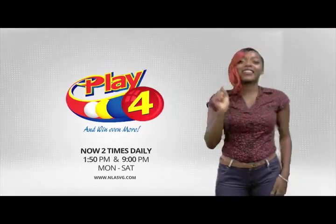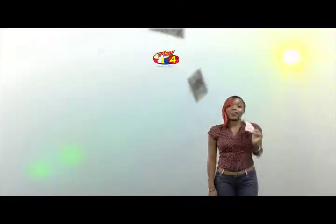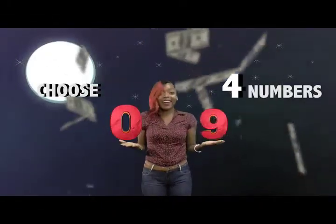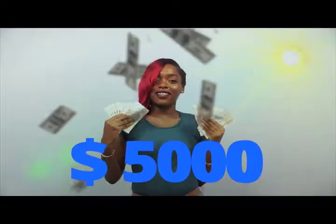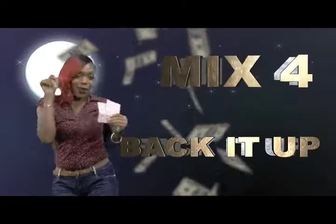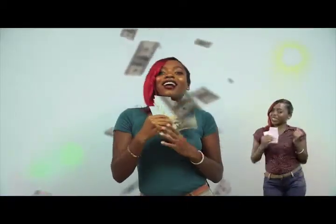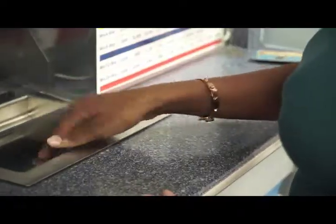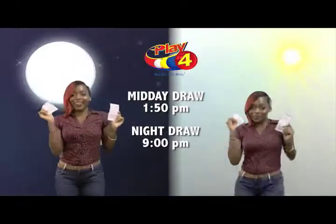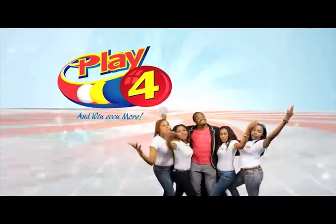Play 4. Here's your chance to win even more from the National Lotteries Authority. When you play 4, two times daily, choose 4 numbers from 0 to 9, and you can win up to $5,000 with a $1 inline bet. Make 4, and back it up to. That's right. There'll be lots of cash waiting for you. Get your tickets Monday to Saturday for the Play 4 midday draw at 1:50 p.m. and the Play 4 night draw 9 p.m. So easy play to four, play. You'll win even more. Yeah.